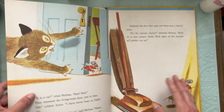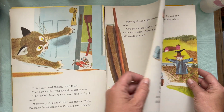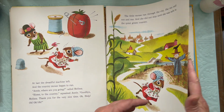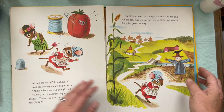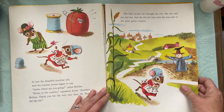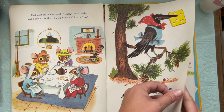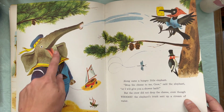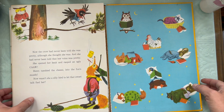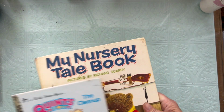But Dale from Not Too Shabby Chic a couple months ago had done a swap with me, and one of the books she gave me was a canvas baby farm animals book that's about this size. It's big, and my granddaughter loves that book. She will stare at it for half an hour with me. Oh, elephant. Yeah, those are fun. Love some Richard Scarry illustrations.